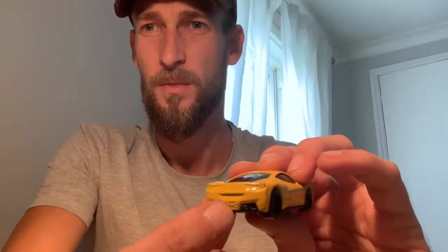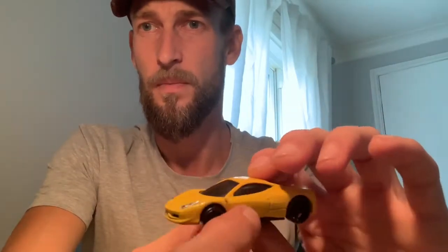Scuderia shields on the side. Quite a plain casting. So there's quite a few knocks and marks across the back there. But yeah, nice little quad exhaust detailing. And there we go. Pretty casting. Shame about the wheels. Shame about the condition. We'll keep an eye peeled for another.